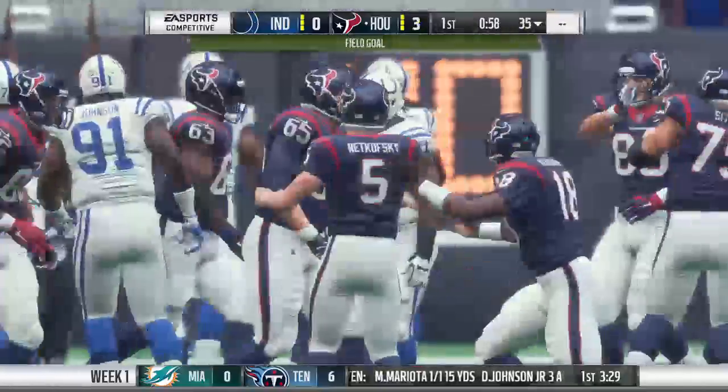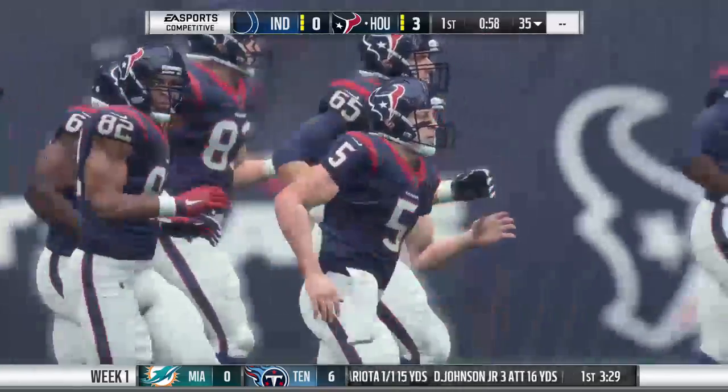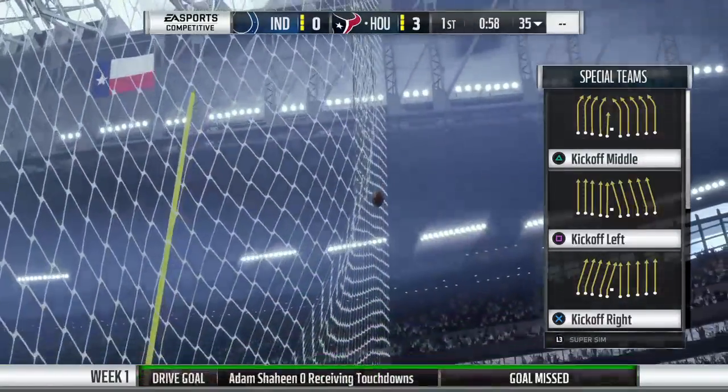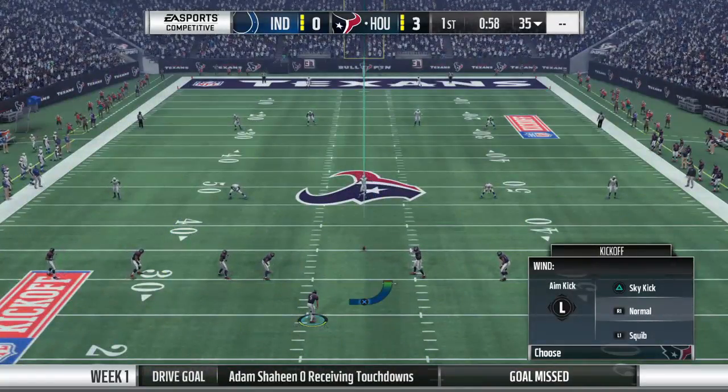And his kick is right there. It's good, and it's now 3-0 Texans. So the opening drive for him here on their home turf results in a field goal. Now that's the way you want to get things started. Your stadium, your crowd, you've got the ball, put points on the board first, and let everyone start to celebrate.